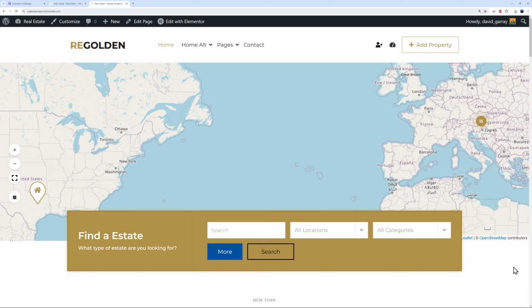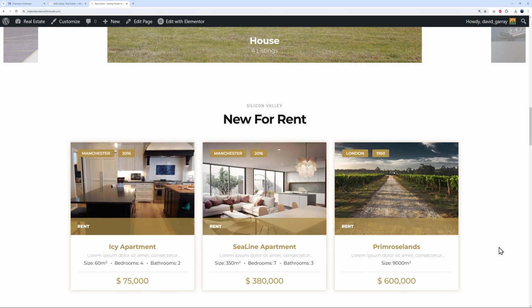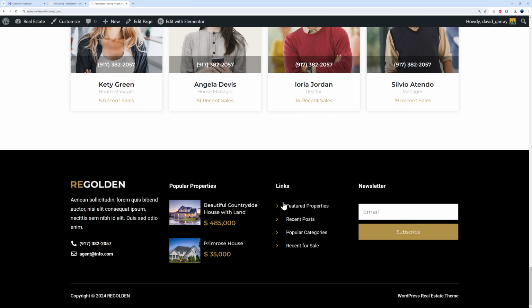Excellent. So now let me show you how you can customize the front end of your website, how you can add your own logo here, how you can change the menu section, how you can change the colors here to fit your branding, and how you can customize literally everything here on the home page, how you can change your contact page, and also the footer section here. Okay, so let's take care of this now. So we go back to our WordPress dashboard.